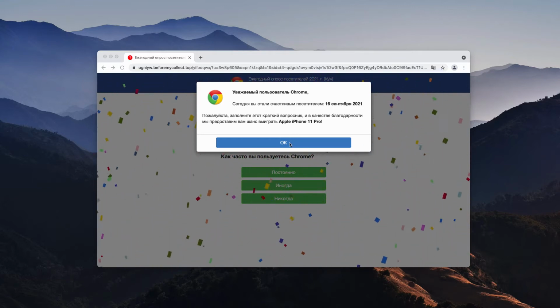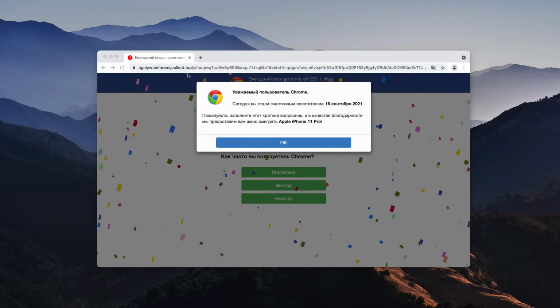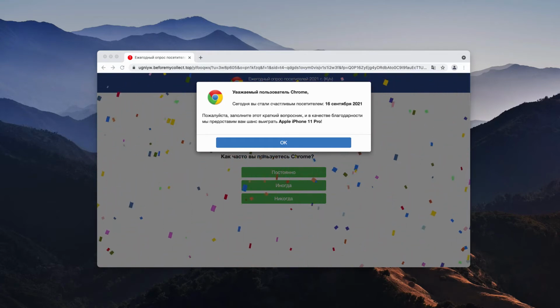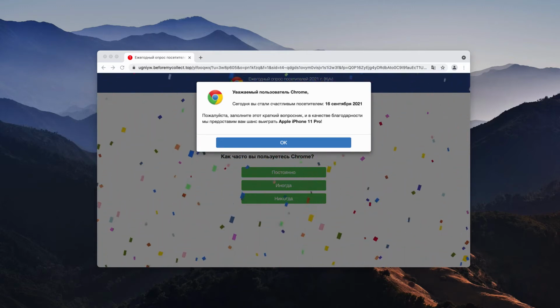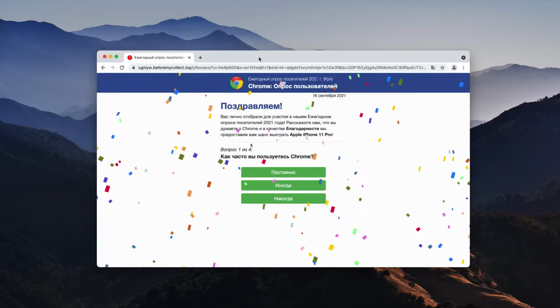Whenever people participate in this survey, they will be told to enter their name, their surname, their email address, and possibly some other information. And this data may be granted to third parties absolutely illegally. So stay away from interacting with these fake alerts.